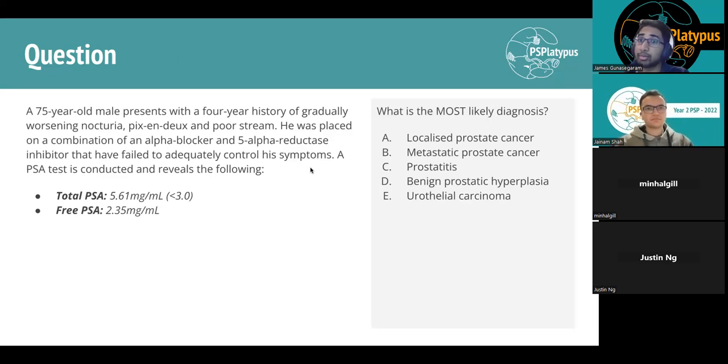Prostate cancer usually happens in the peripheral zone of the prostate, which is to say the outside zone of the prostate. So although yes, prostate cancer can present with urinary symptoms, it actually doesn't have to. You can get prostate cancer without urinary symptoms. And in many cases, by the time you do get urinary symptoms with prostate cancer, it means that it's actually quite well progressed. The good thing about it being in the peripheral zone is that it's easier to find on DRE, so it's easier to detect it that way.